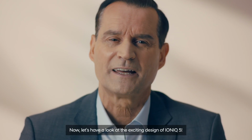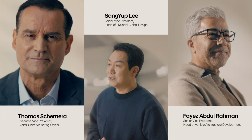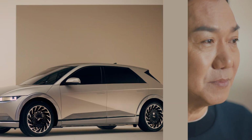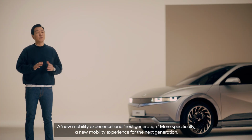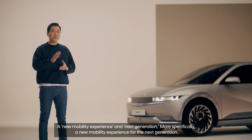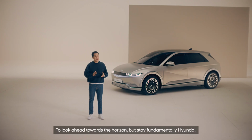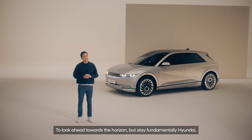Now, let's have a look at the exciting design of IONIQ 5. A new mobility experience and next generation. More specifically, a new mobility experience for the next generation. This was the mission from the first day we began this project. To look ahead towards the horizon, but stay fundamentally Hyundai.